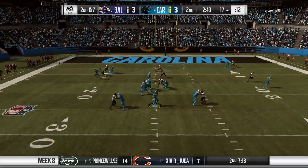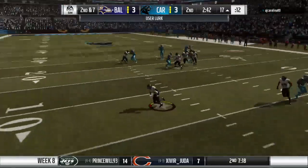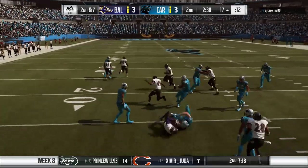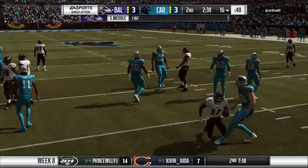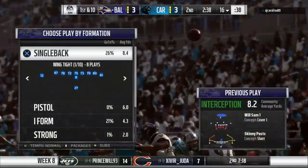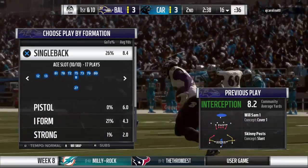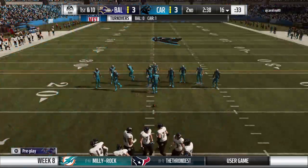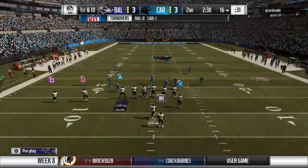Now it's Newton. This time for Smith, and it's intercepted. Picked off by the safety, Eric Weddle. And the return just out across the 15 to the 16-yard line. They're trying to resurrect his confidence. Last week was a disaster. 5 interceptions in that loss, and another pick there.